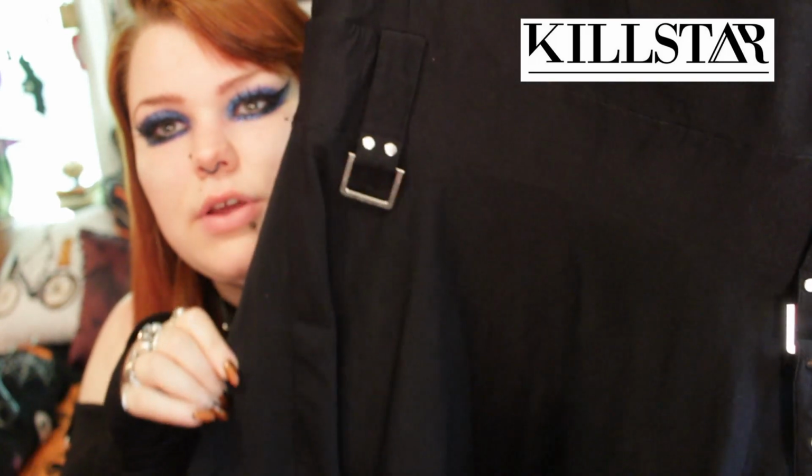Again, there's a little popper at the back as well, so if you did want to, you could completely remove the straps and have it just looking like this, maybe adding your own chain or something, or as I said, you can keep the strap on. So that's the main functioning bit of the dress.